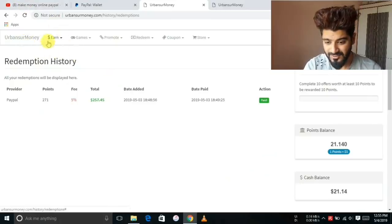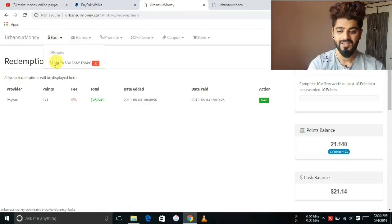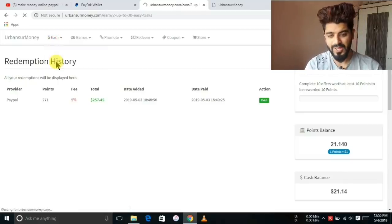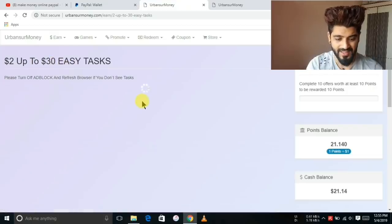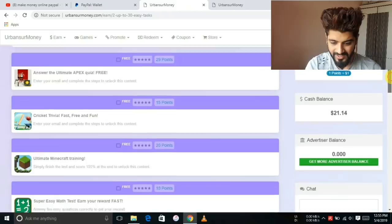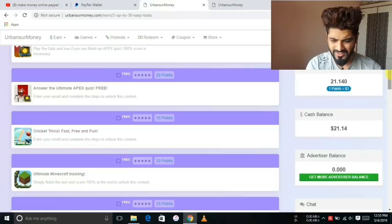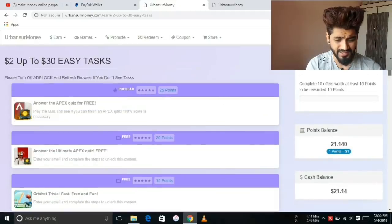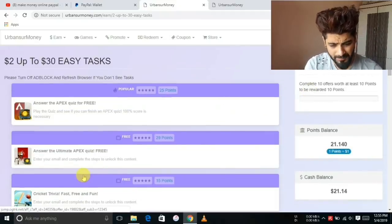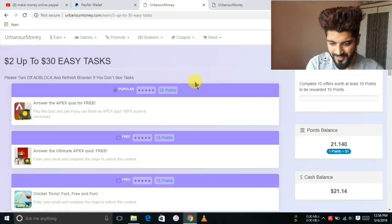So as you can see on this website, there is the Earn tab which you have to click on, and you will be redirected to a page where you can see a lot of ads that help you in getting money, and upon clicking them you can get money. So these are the simple tasks. You have to do these simple tasks and they are really easy and really simple, so that you can earn money in just a matter of time.